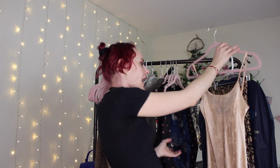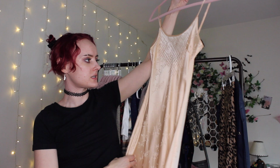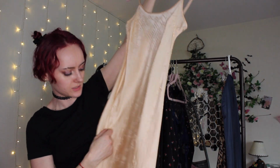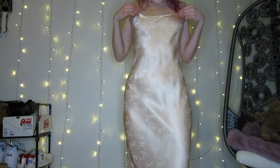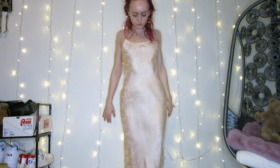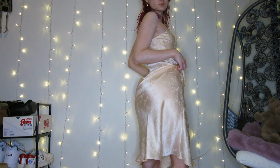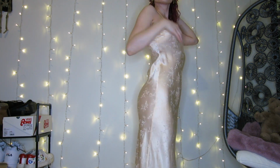So the last actual official Realisation Par item I'm going to be showing you is the Tia dress in Dusty Rose, and this is the dress that I was saying the VOODOO fabric print is pretty similar if you look closely. It's just different colors, and also maybe it's slightly different and I just can't see it. Anyway, this is the Tia in Dusty Rose.